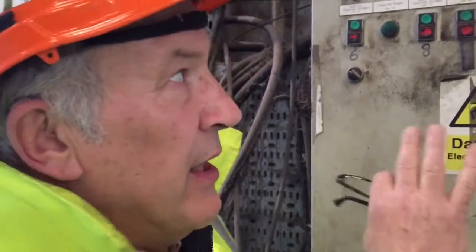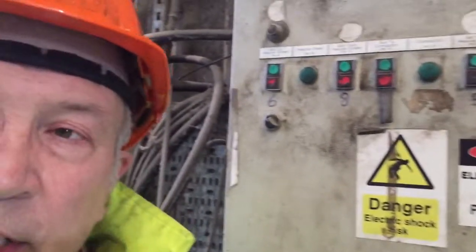In the maintenance unit, it's really important that the manager ensures that proper training is done to make sure that the lock-off procedure is followed for when the plant is being maintained or a belt changed. Go to these panels and lock it off properly.